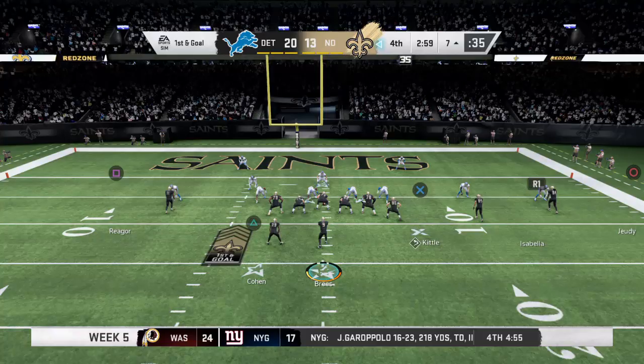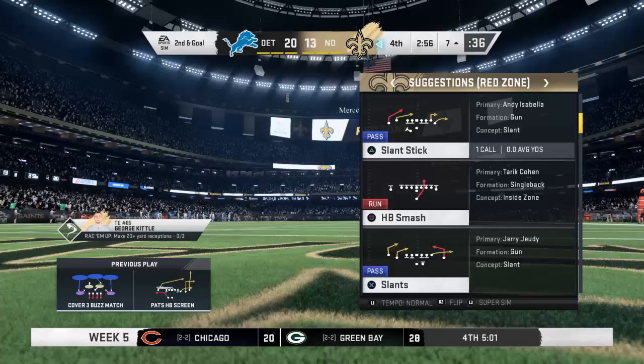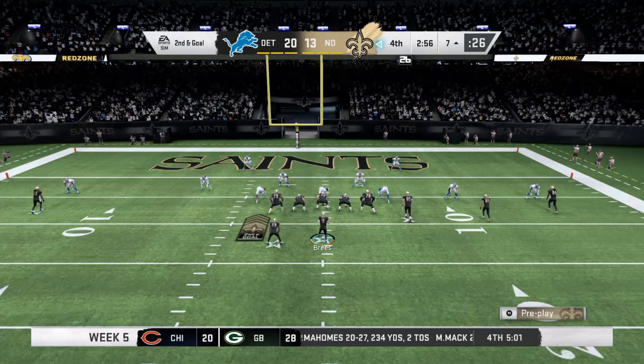Breeze to throw again. And this will be incomplete. I think he's a little trigger happy right there, and it turned into an ill-advised throw into their zone. Well, we know he has confidence. He'll throw it any place, anytime, anywhere. That time it fell incomplete. They'll try again here from the 7 on second and goal.